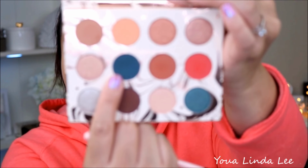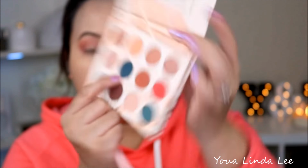I'm gonna pick up Water Barrier right there. The deep blue, dark blue. Oh my god, it's so pretty. Oh my gosh, it's so pretty. So pigmented. Oh my gosh. This one does have a little fallout right here, but not too bad.